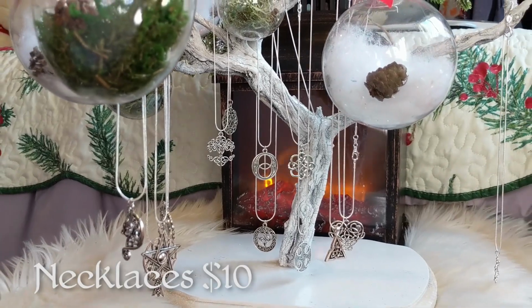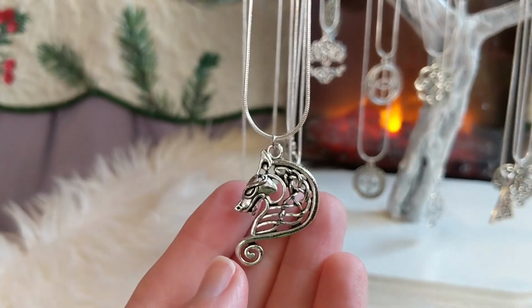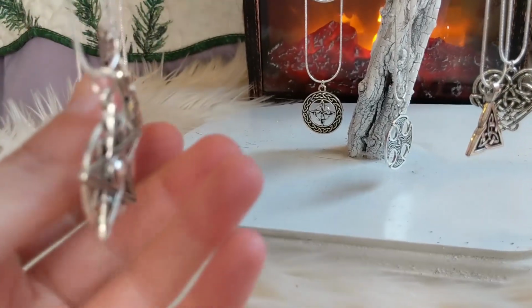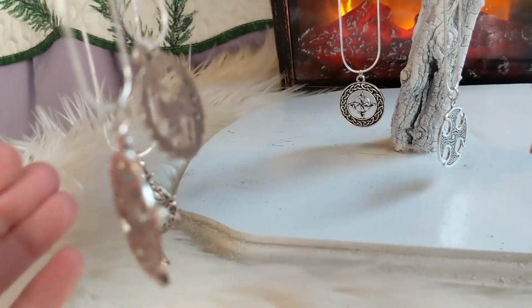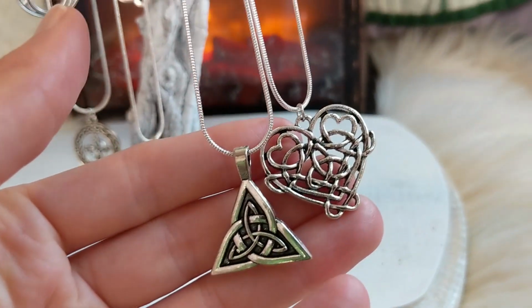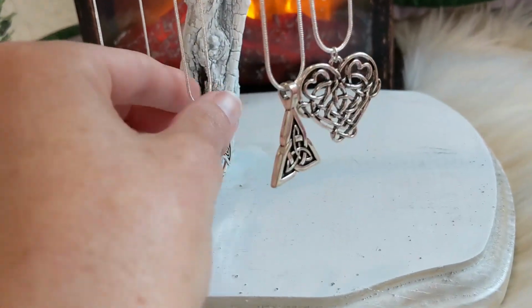Now here we have silver-plated jewelry. These beautiful pendants like this wolf one are all Celtic themed. Here we have a pentagram symbolizing earth, air, water, and fire, and in harmony with spirit. And there's a deer and a Celtic cross. These are all on serpentine chains. Oh, look at that heart. Isn't it just adorable? And as I said, they are silver-plated.